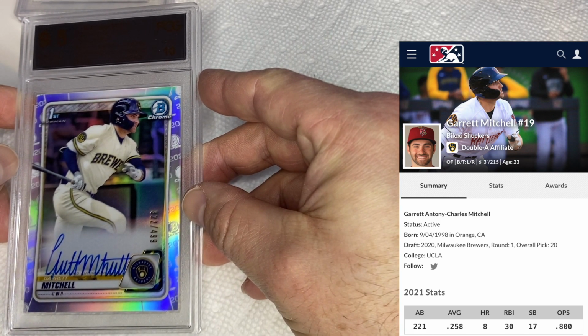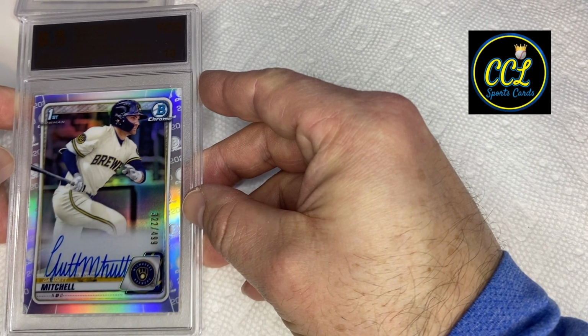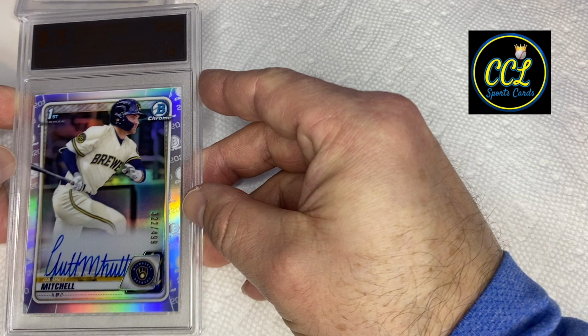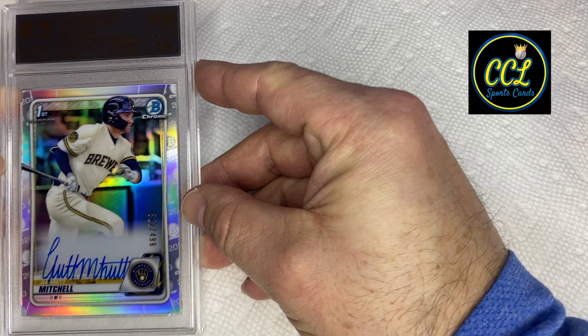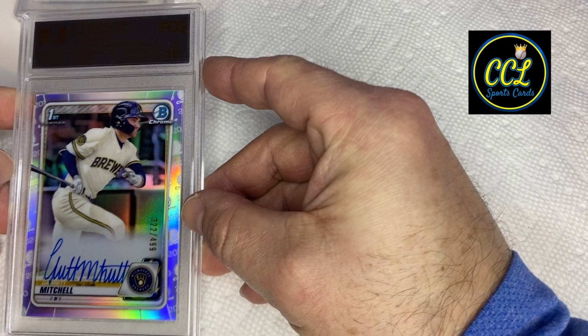But I do love that he's already at Double A. And again, overall, the collector side of me just loves his autograph. But $240 for a refractor auto, numbered 322 of 499, I'm not going to say no to that at all.